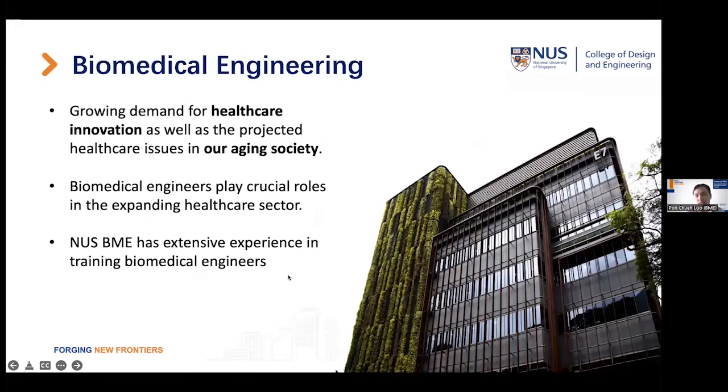You might be wondering, is there really a demand for biomedical engineering? I would say yes. In fact, the demand is growing, and growing rapidly. Not just about tackling what we're experiencing right now in the pandemic, but also the healthcare issues we are facing in our aging population. You can imagine the type of care and treatment that we need to facilitate the daily life of our elderly. In that context, biomedical engineers play a very critical role. As this healthcare sector is expanding, we need more biomedical engineers to support it.